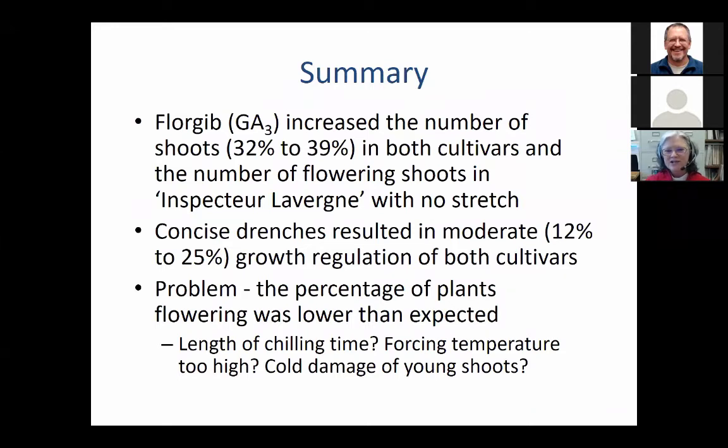The Concise drench gave us moderate control, not a whole lot in one cultivar, pretty good in Sarah Bernhardt. The problem with this study was that the percentage of the plants flowering was lower than expected and lower than is acceptable. We don't exactly know what caused that. We have some ideas, but we chilled these in the cooler for 6 weeks, which was, according to the literature, the appropriate amount of time.